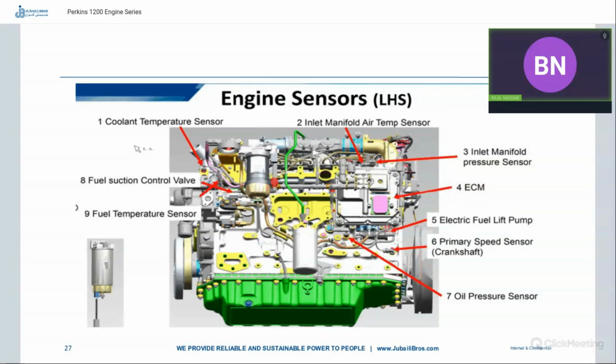It is not mentioned here. Right after the air filter, the pipe which is coming out from the air filter going all the way to the turbochargers, on this pipe, in between the air filter and the turbochargers, we have another air temperature sensor as well. We have a coolant temperature sensor as well.